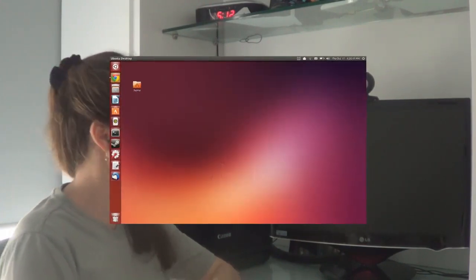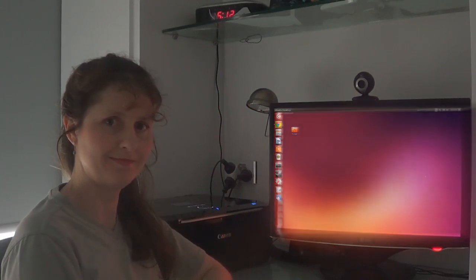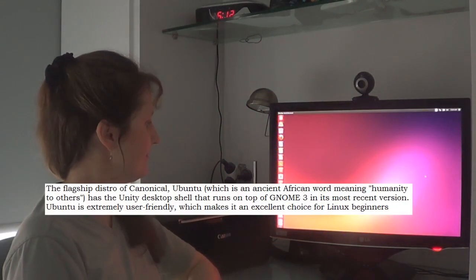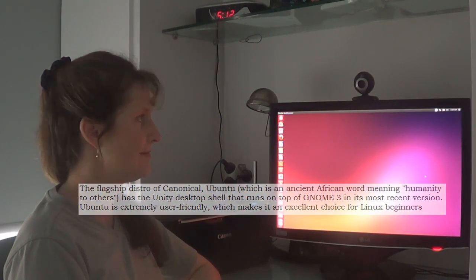This time around, Diana will be trying Ubuntu 13.10 with the Unity 7 desktop environment. Ubuntu is a very popular Linux distro designed to be easy to use even for less competent computer users, and is often recommended as a good starting distro for people new to Linux.